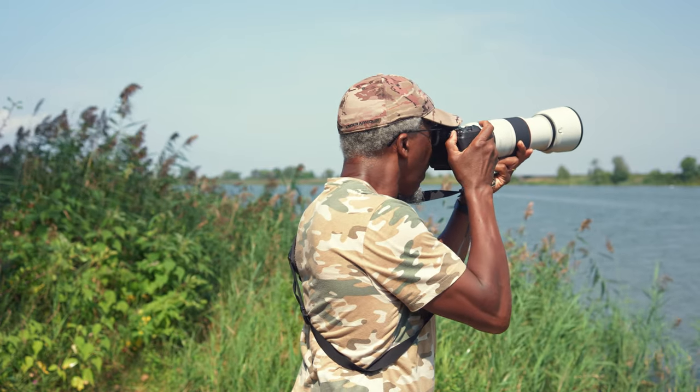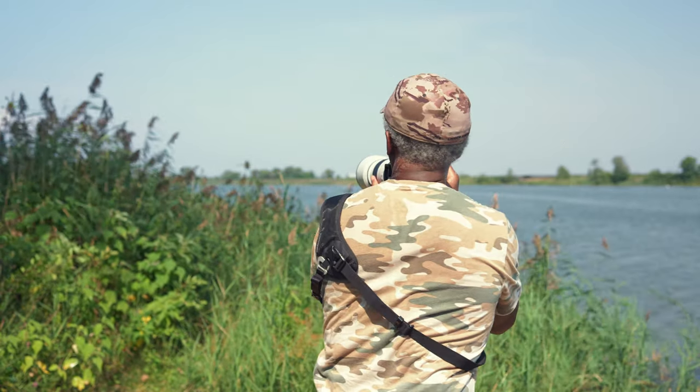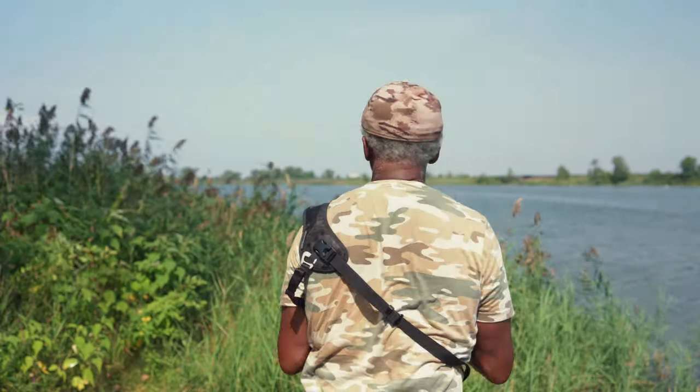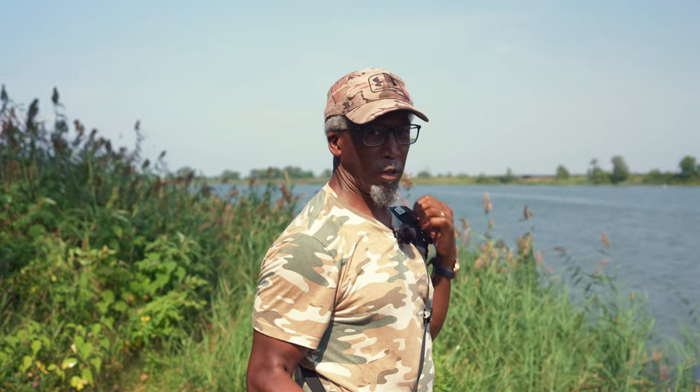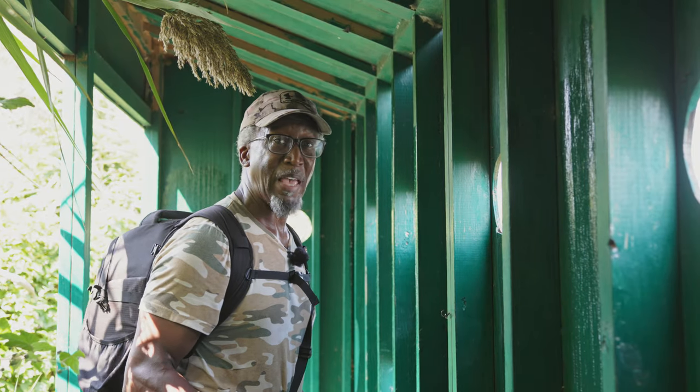Kingfisher. Okay, and I know where his roost is because I've seen that bird before. It roosts over by the blind. So if I'm going to get a decent shot of the kingfisher, I'm going to have to change my location. So, nice. From this point, I had to be very, very quiet.